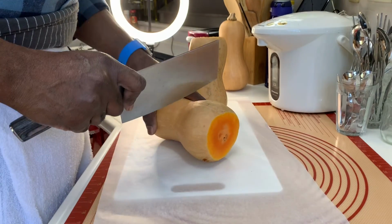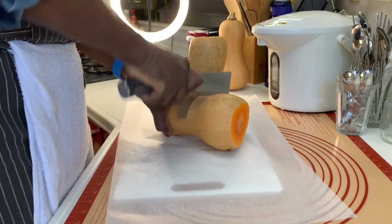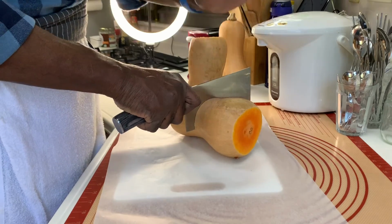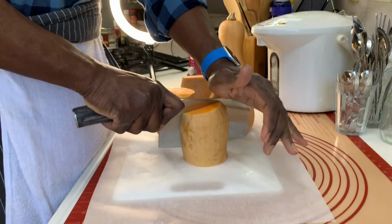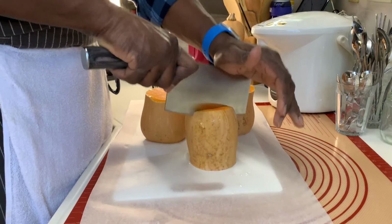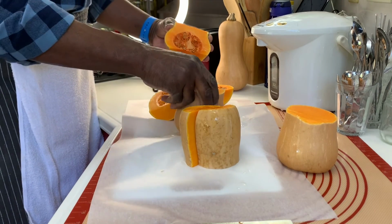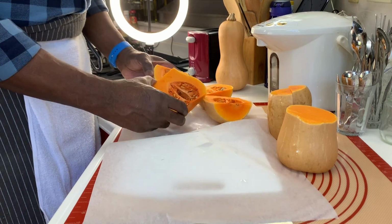Now I'm going to go ahead and cut these into more manageable sizes here so that I can peel them. As you can see, I like to use a cleaver because I have rather big hands, and the cleaver gives me more control. And I'm going to quarter this. And these more broader ones, where all the seeds are, I'm just going to cut in half, and these I will roast. These will be for the soup.